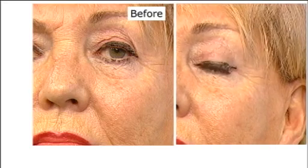OK. So we're going to take out the product like this. The before's on the left. And all I'm going to do is take a little bit of the product onto my finger, and I'm talking the minutest amount. Tiny. You really don't need a lot of this product at all.